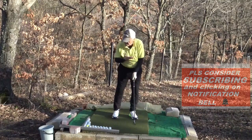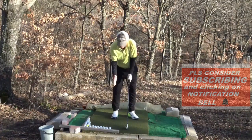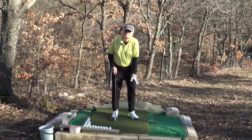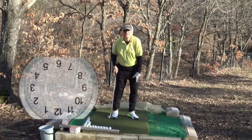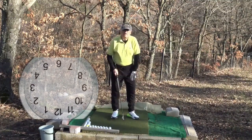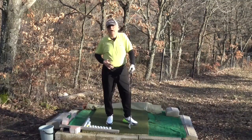Number 3 is the head turns to the right. His trail foot is square to the target line. If it is 12 o'clock, the lead foot is at 10 o'clock. 10 o'clock, 12 o'clock. Square to the target line. This is some 60 degrees open, facing the target. These are secrets of Ben Hogan.